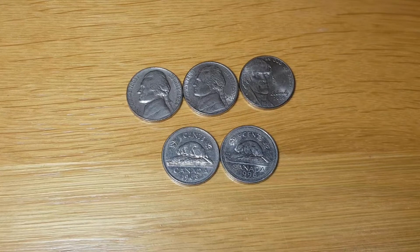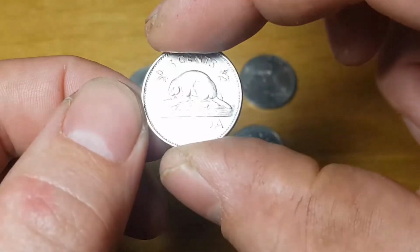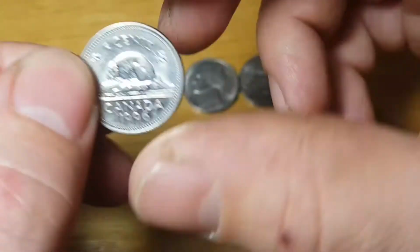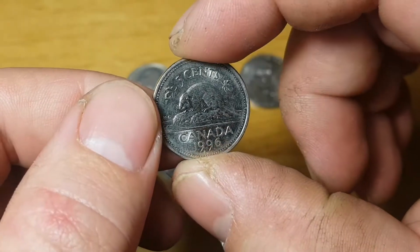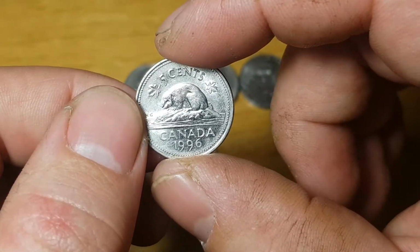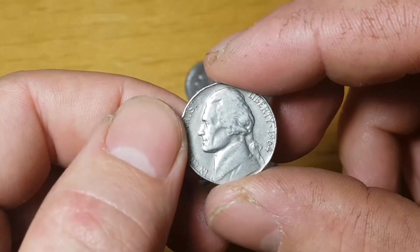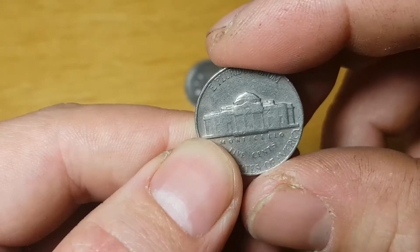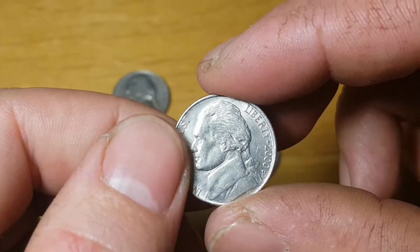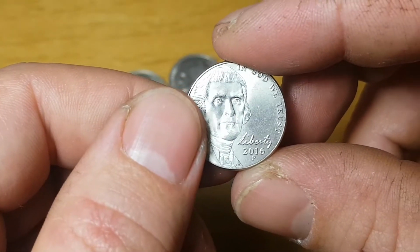Roll number 7, and we've got 5 finds here. For the Canadians, we have a 1963 young head. We have also a 1996 Far 6. Now, this is not going to score any points, but I still need one of these for my rolls, so I'll definitely take it. And then the US ones, we have a 1964, and that one's out of Philly. 2000 Denver, and a 2016 out of Philadelphia.